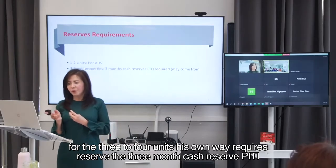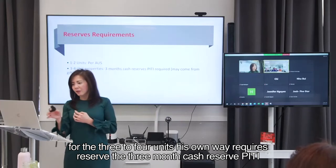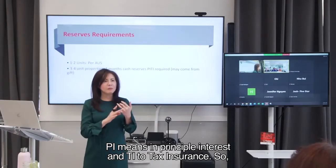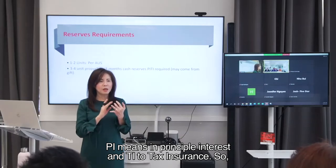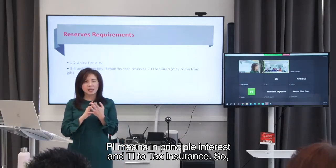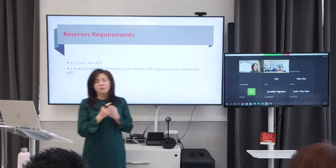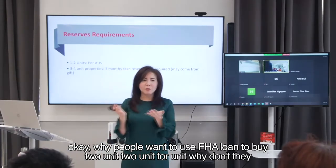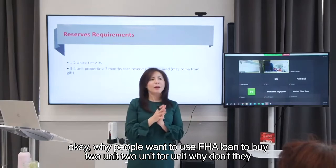For the 3 to 4 units, it only requires reserve. It's a 3 month cash reserve, PITI. PI means principal and interest, T is tax, I is insurance, right? So why do people want to use an FHA loan to buy 2 unit, 3 unit, 4 unit? Why?